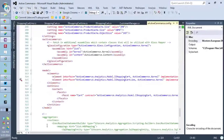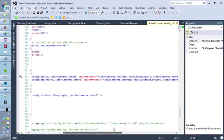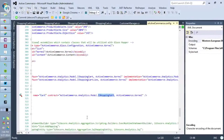Then to configure them, I'm patching in here, and we'll take a look at the full list, but we have a new configuration element under Sitecore for model, and it has elements and entities. For elements, I'm going to make Sitecore aware of the interface and implementation for both my entities here, the cart and cart line. And then for the contact, we're going to add a facet, which is the shopping cart. And here we just need to tell Sitecore what the interface of that facet should be. And I'm imagining behind the scenes it's resolving the correct implementation.